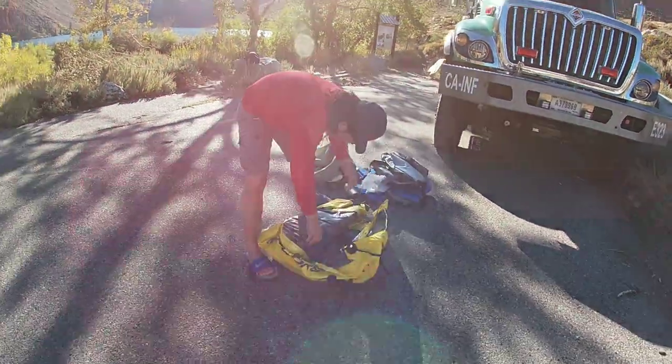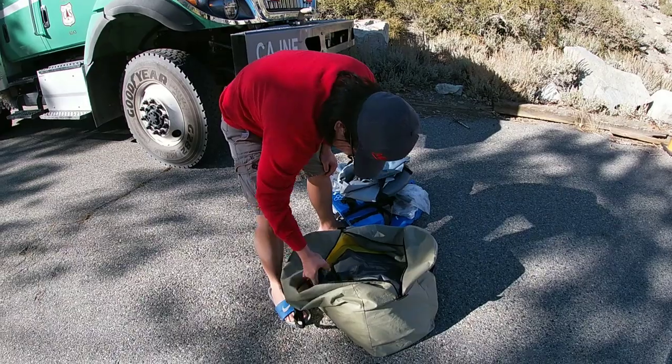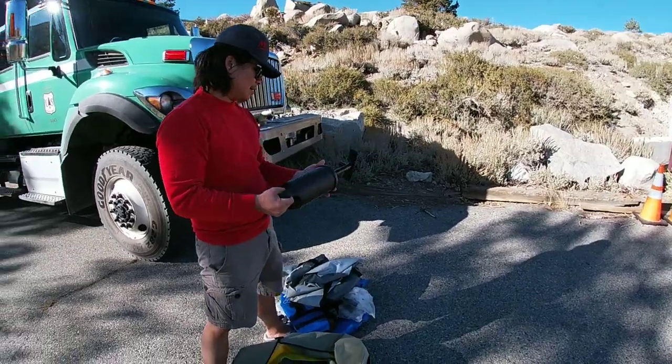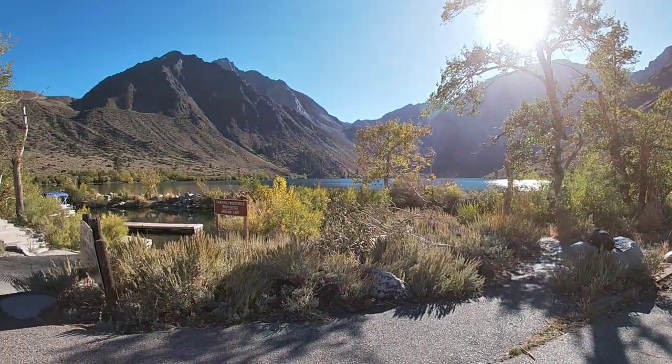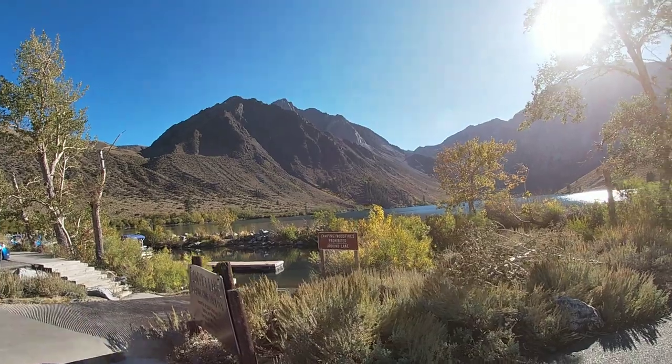This is how you inflate your kayak explorer. So he's getting ready para ayusin yung aming inflatable kayak. We're gonna go there, Convict Lake. See how beautiful it is.